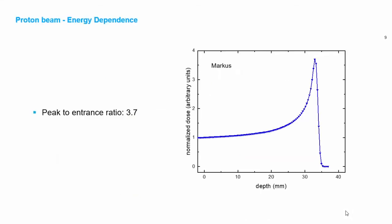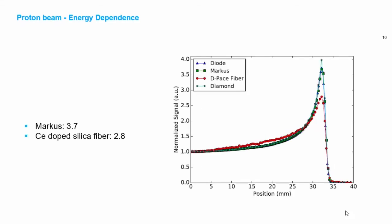So you've seen this behavior already in the talk before. So here you see the energy deposition of a proton beam as it goes into a phantom. And you can see it starts very slow, constant, and then at the end of the range, it loses all its energy in the Bragg peak. So this is measured with our standard ionization chamber, the Markus chamber, and it goes to 0 after the Bragg peak. So when we tested in a previous study our cerium doped fiber, we saw this.